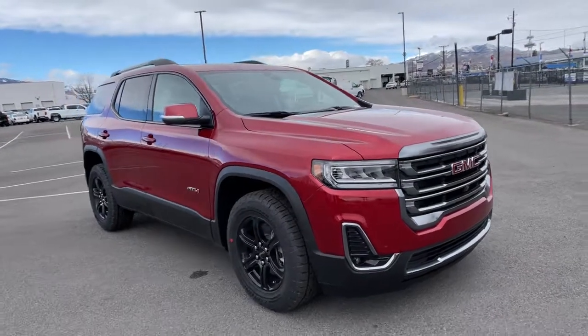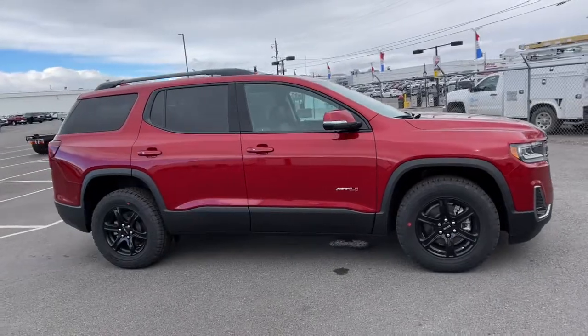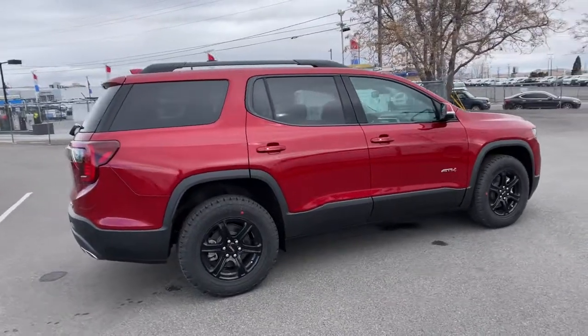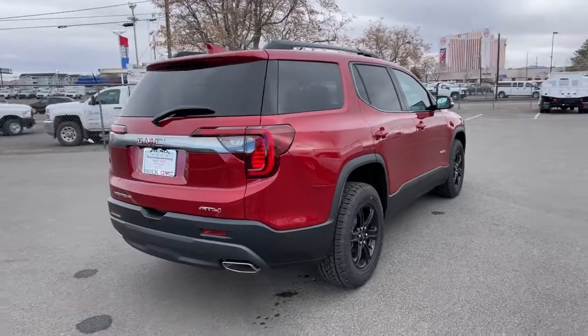Hop into the 2021 GMC Acadia. Prepare to take your driving pleasure to new heights and enjoy the best of modern efficiency and style. You'll love the advanced safety features, quiet cabin, and responsive handling this vehicle has to offer.